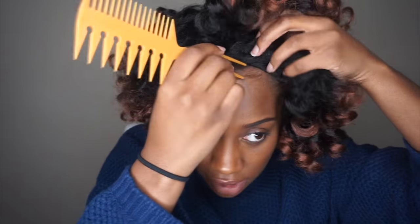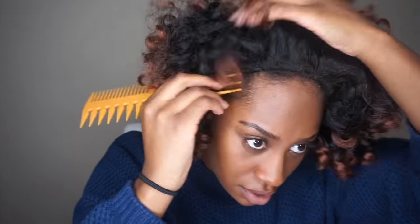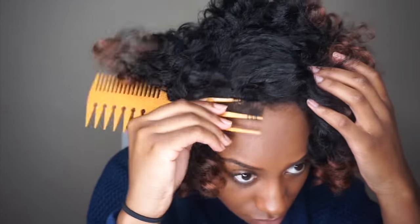But let me see how it looks like this. Let me see. So I'm gonna just take out just a little bit of hair, just a tad. I'm gonna take my rat tail comb. Came up with. I think it's really cute.